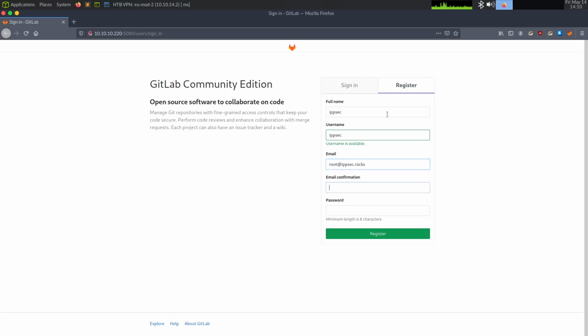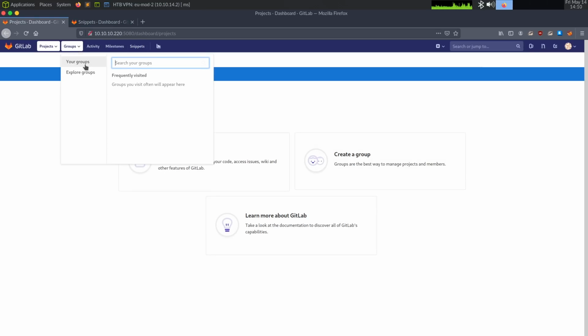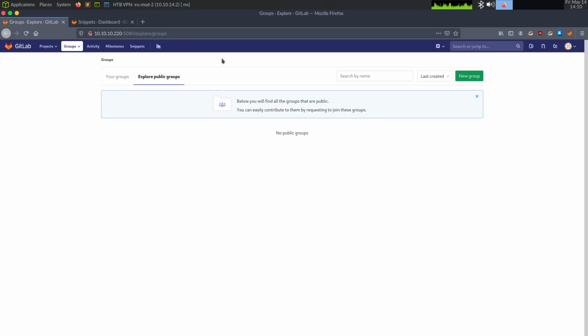And the main reason we like registering for GitLab is because, well, there may be some open projects here, and there could also be a way to enumerate versions. So we'll just check some basic enumeration once we log in. And let's see, let's go to snippets. I don't see any projects here. If we go to groups, explore groups, I don't think we have anything. I did snippets. There's no snippets here.